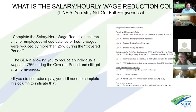So we're back to line 5, which we're not going to talk about because it has to do with the dropping of the hourly wages.